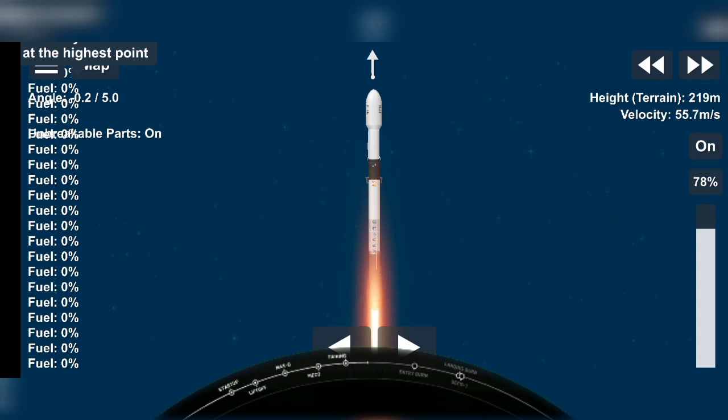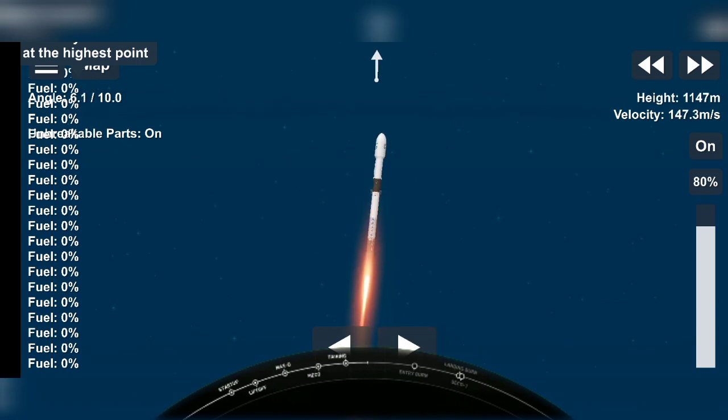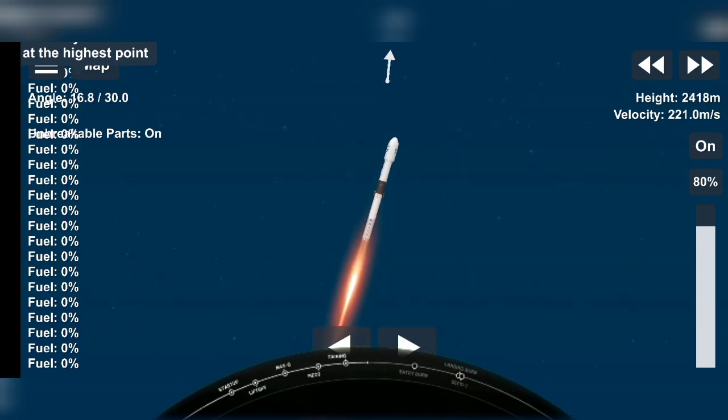Falcon is pitching downrange. Stage 1 propulsion nominal. Falcon 9 has successfully lifted off from Cape Canaveral Space Force Station, carrying our stack of Starlink satellites to orbit.